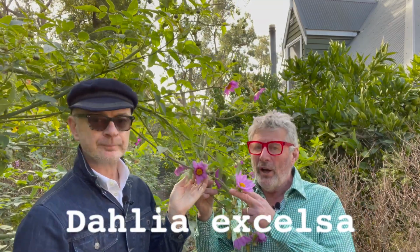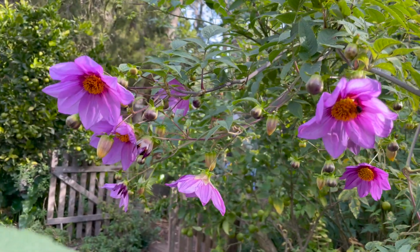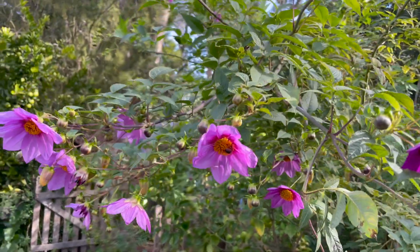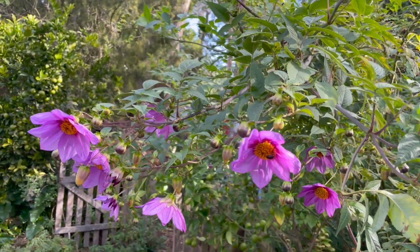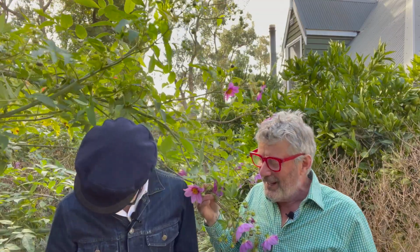So what is this one? Well, this is what I got as Dahlia excelsa. Now, there is some dispute over this potentially. It could be tenuissima. But anyhow, I grow it as Dahlia excelsa. It's a little more commonly available than the one we've just been speaking about, campanulata.